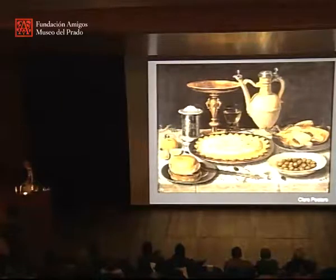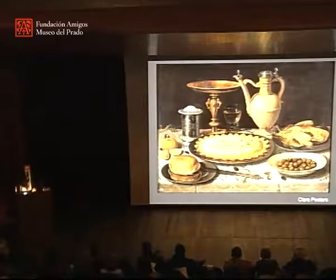The only flaw in the Prado's website that I could determine was I couldn't find the 4th painting from this series by Clara Peters. That's the only one.